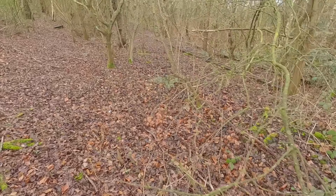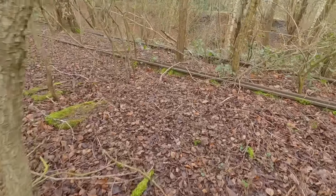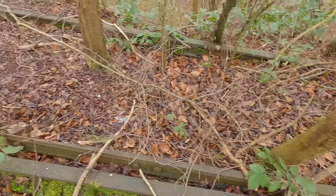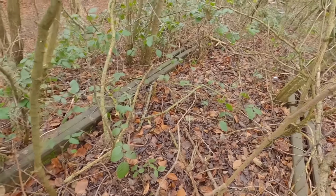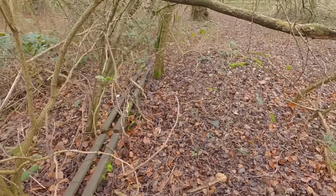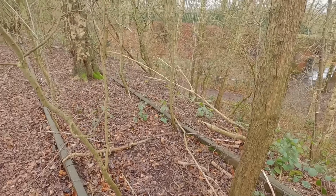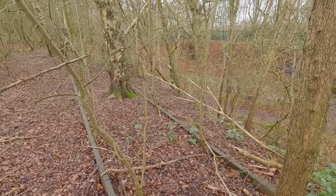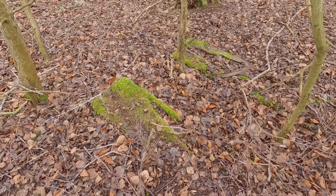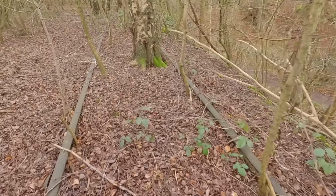I'm going to step away from them a little bit and then we can reapproach them again. Just here, look. There's that point section, look. Just there. So it clearly split into two somewhere, just there. Look at that. Some old discarded wooden sleepers just there, look. I'm going to try and push on a little bit further along here.